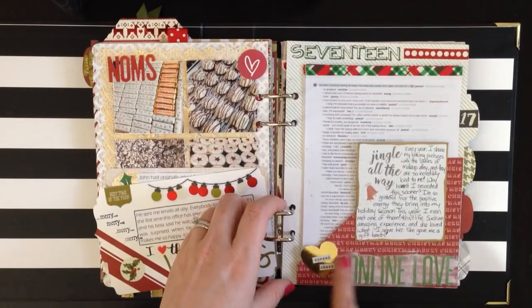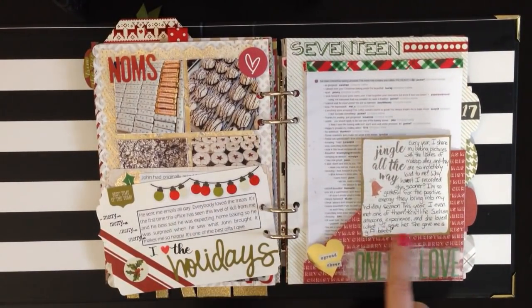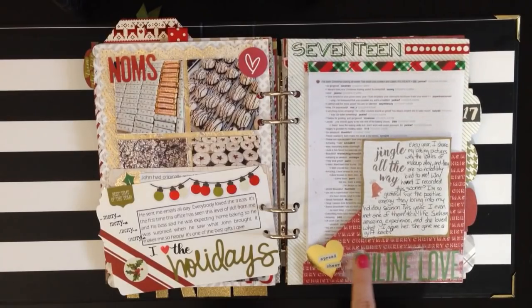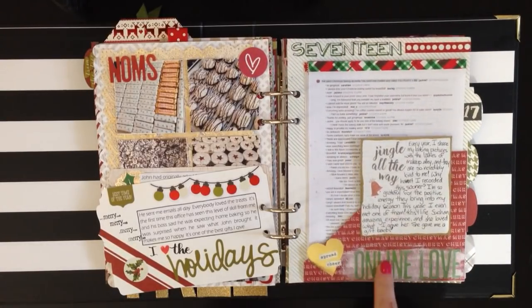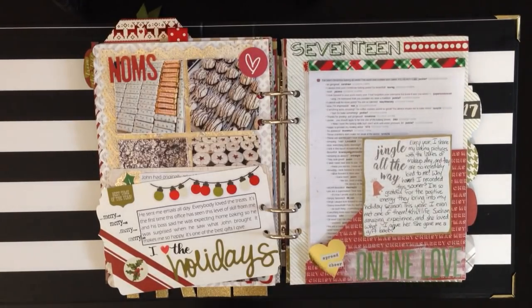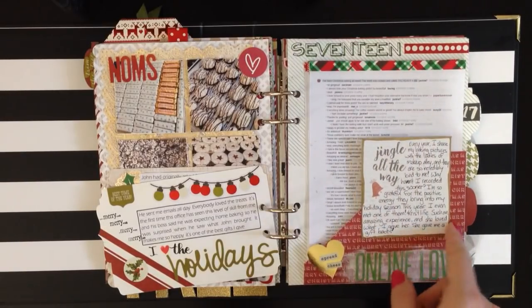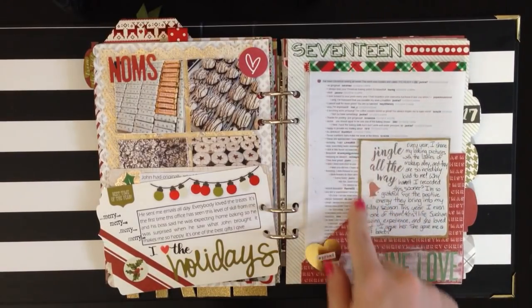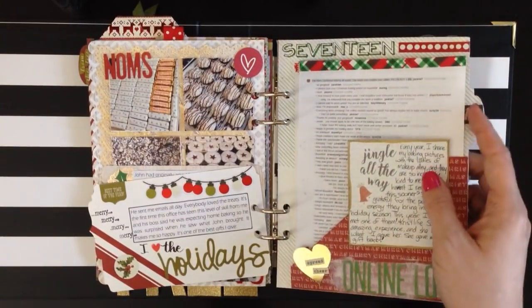And then on my pocket, it was a little too busy of paper to put my title in the green letters, so I just used my finger and put some gesso over the paper. And then I just put my title, Online Love, and I just cut this heart out of some gold foil with the spread cheer sticker, and my journaling is just on this Pink Paislee journaling card, and I just outlined it with my gold paint pen. I think that page is really cute.